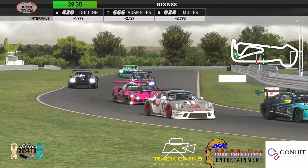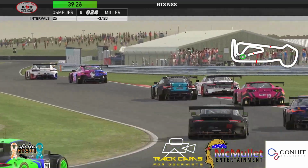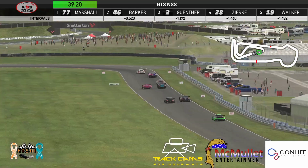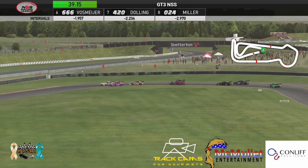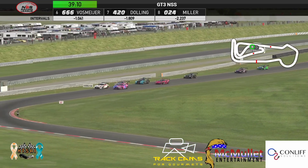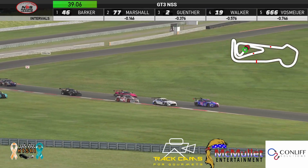Avery is back there in 5th. Mike Dolling in 6th. What a save by Max Gunther, though. Max now to the outside on Simon Zierk. Max is definitely sending it in the... Holy cow! Adam Barker's together with Mike Marshall. Max looks to the middle. Can he move?